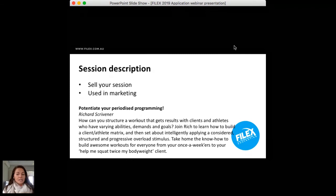So the reason this is such a great session is it does a number of things. It starts with that question, as I mentioned, so it gets my attention and makes me start to ask myself whether I do know how to do that. It also tells me really clearly what I can expect to get out of the session with Rich. So I know that I'm going to learn how to build a client-athlete matrix. If I don't know what that is, it's probably going to pique my attention again. And then set about intelligently applying considered, structured, and progressive overload stimulus. So I know exactly what I'm going to get out of this session.